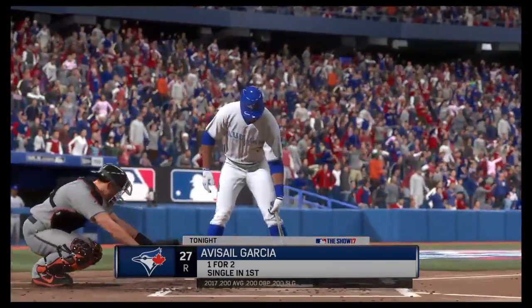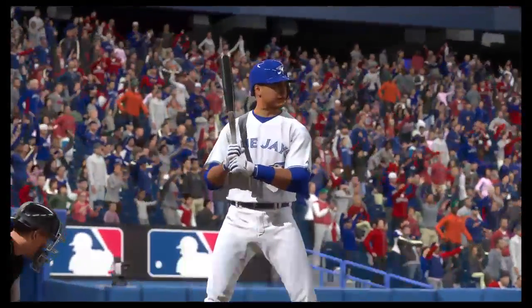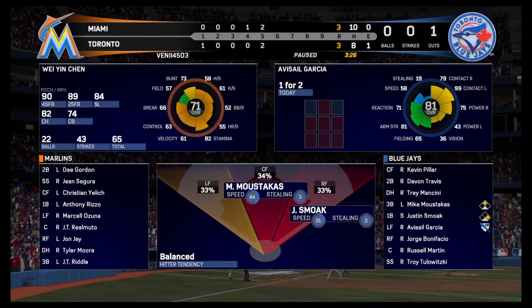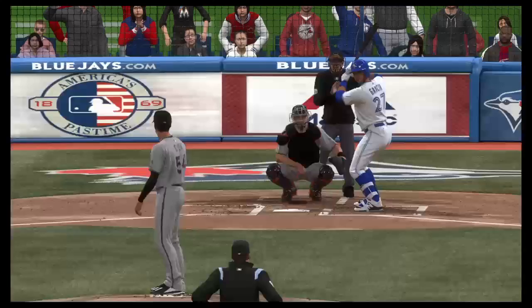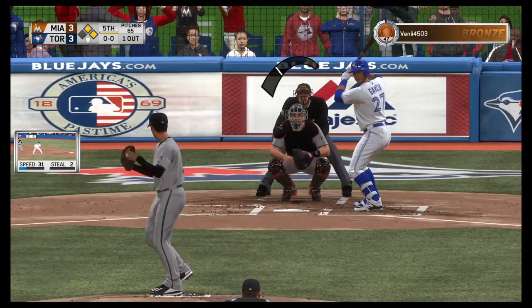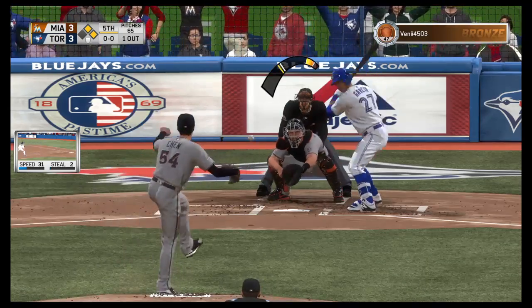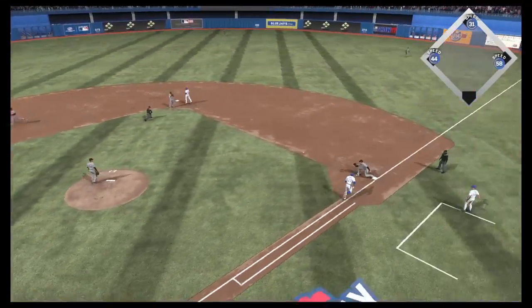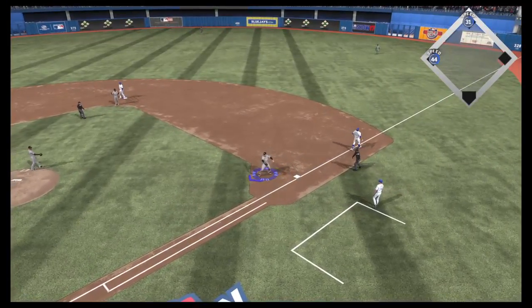So here is Avisail Garcia. Hit the ball pretty well in his last at-bat, but it resulted in a grounder down the line at third. Scooped up. Throw gets him. 2 down.